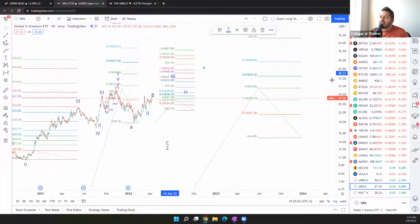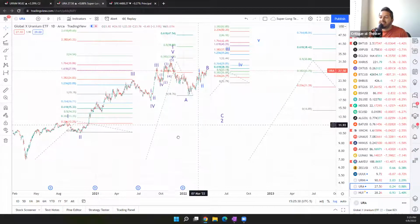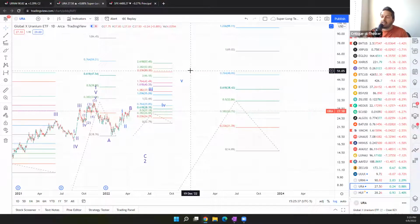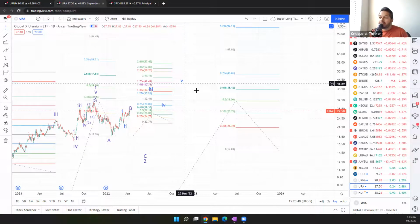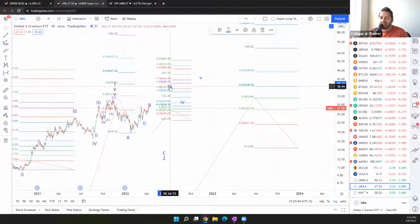The other thing I'd like to point out is that we are only playing the third wave, as I mentioned. 4-5s can chop you up. They grind sideways for a long time. They cause a lot of theta decay. You can't always tell when we're going to actually take off in the fifth wave. Fifth waves are slower. They take a while to get going. So in my personal opinion, and from my own experience, it's best to just play the third wave and get out, take profit, because there's going to be plenty of upside ahead, especially if you buy later.